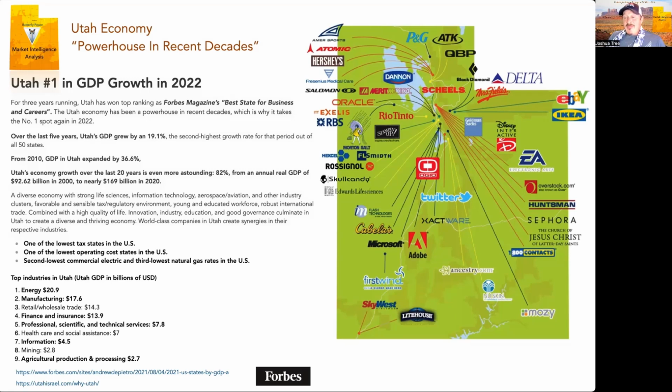And some of the key factors to Utah's powerful economy is it has one of the lowest tax burdens in the United States, the lowest operating costs in the United States, and then also has the second lowest commercial electric rates and third lowest natural gas rates in the U.S. And this is really critical because being able to see how successful agrivoltaic systems can be in a very low cost energy environment really can show how it can translate to be even more successful in markets that have higher energy rates.